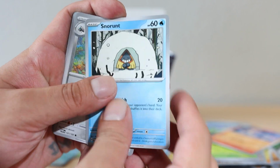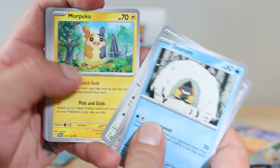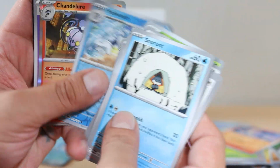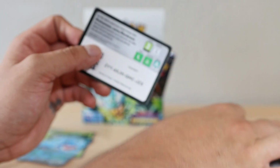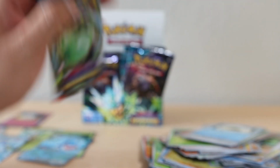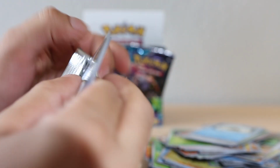Snorunt, that is such a good artwork. That is really cool. Lairon, that one's okay. Still love the Chimchar. Of course, Grookey, Poliwrath, Chandelure again. Oh man, we're gonna have a ghost deck at the end of this. We got two packs on the left side. The Blood Moon would also be really, really sick.